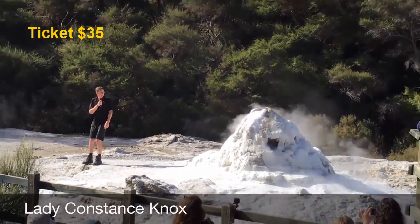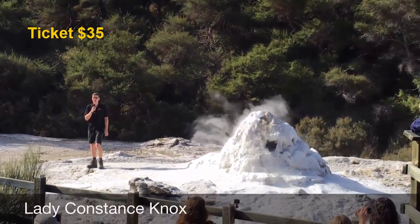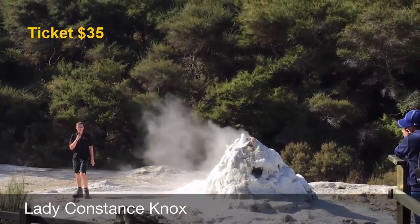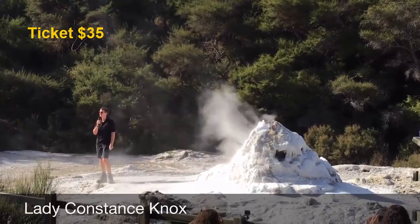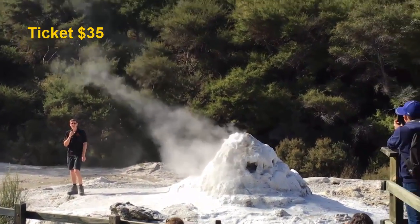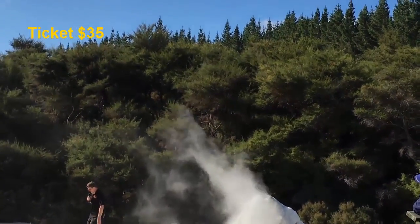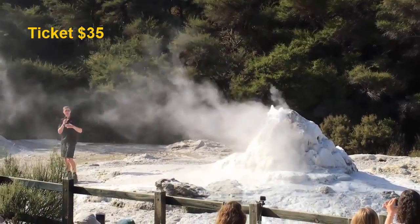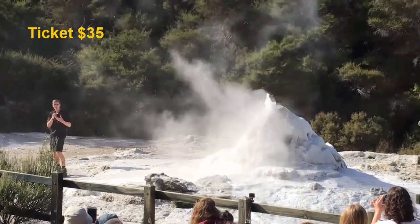Now the geyser is named after Lady Constance Knox. She was the daughter of Lord Ranfurly. Lord Ranfurly was the 15th Governor of New Zealand back in 1903, and part of his job was to inspect all prisons throughout New Zealand. So when he came out to the one here at Waiotapu to do an inspection, he decided to bring his family along as well because they heard about the geyser.